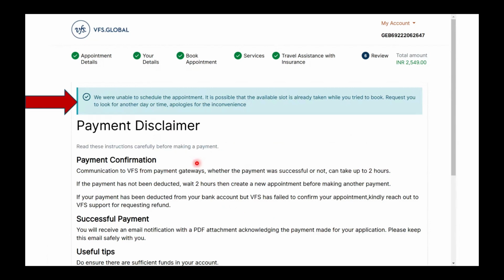What happened is, like I was saying, the page gets stale if you stay there for long. If you start browsing insurance, right, it says we were unable to schedule the appointment, that slot is already gone, so you need to look for another day or time. And this can continue to happen multiple times. It can get frustrating at times. So I think your focus should be getting an appointment. All of those details can be later, right?